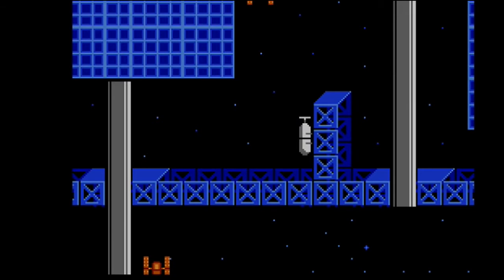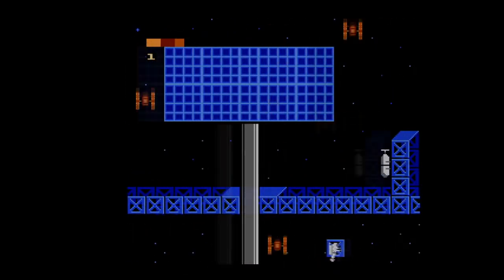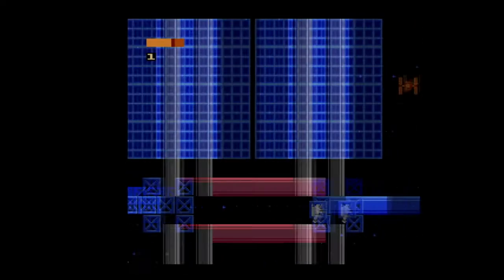The main trick here is patience. It may take a while to take every single square from the ship to the construction site, but don't feel tempted to rush. It's a surefire way to mess up and lose a life.